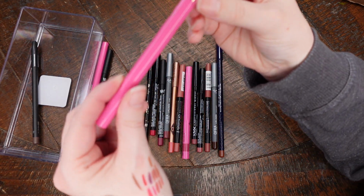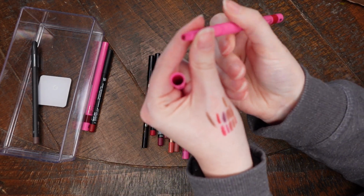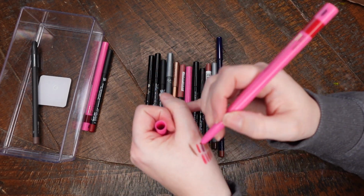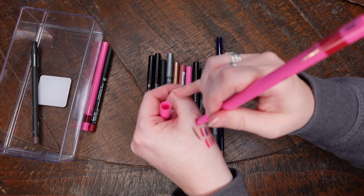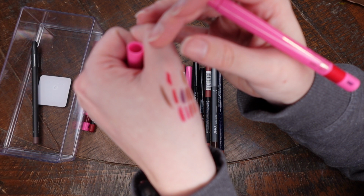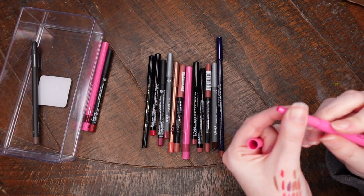Then back to Juvia's Place. This is in Ruby. This is going to be your deeper red. I don't know why I did that on the knuckle there. This is going to be a deeper, brighter red. Beautiful.